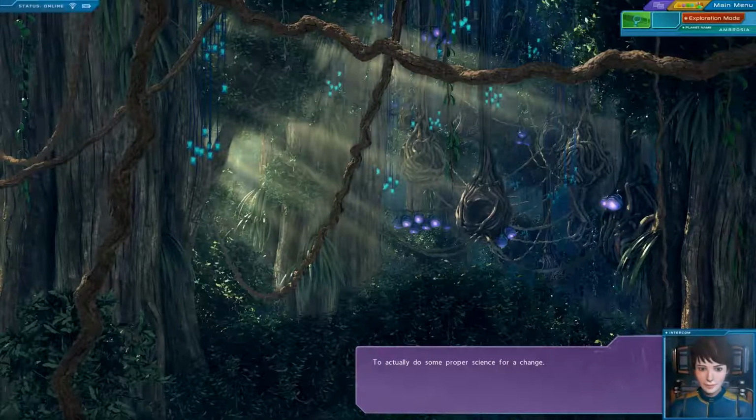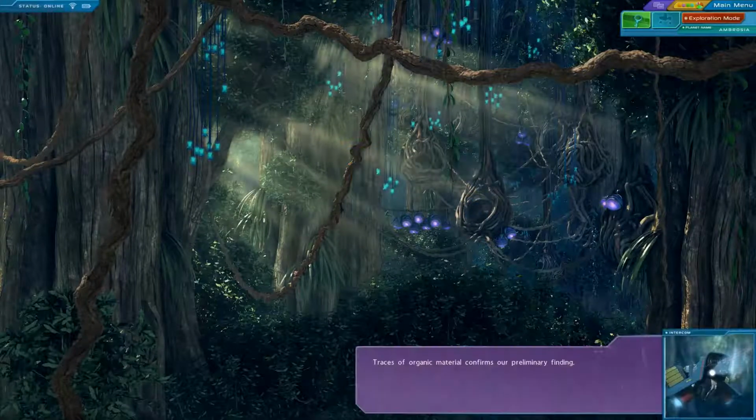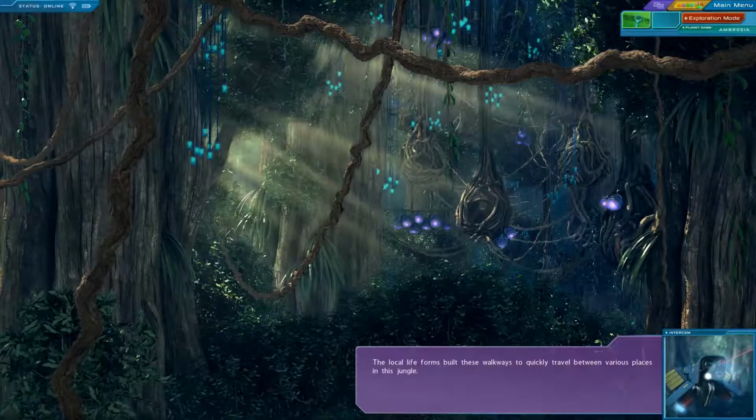To actually do some proper science for a change, as opposed to picking up the pieces after the idiots came through here. Walkway. Traces of organic material confirm our preliminary hypothesis. Woo! We have a confirmation of a hypothesis.